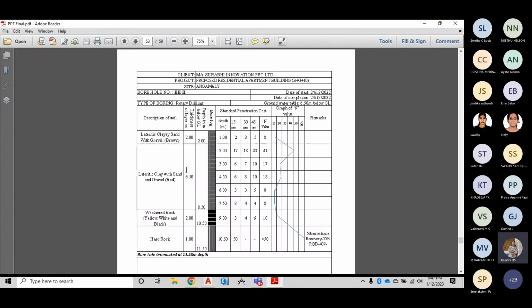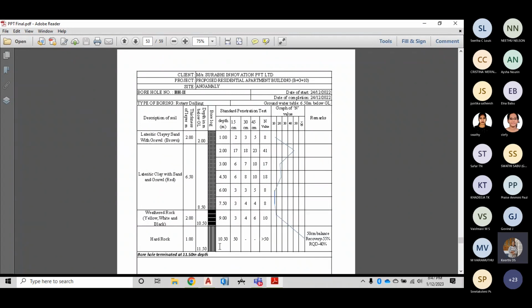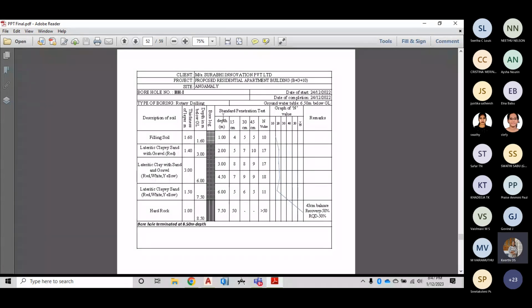Here we have 2 boreholes. Here also there is hard rock. In this soil strata it is coming at 7.5 meters, and here it is coming at 10.5 meters. As there is depth variation, there can be differences in capacities also. But as a common recommendation, we will be providing the capacity for a pile depth of 7.5 meters only.